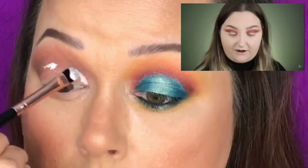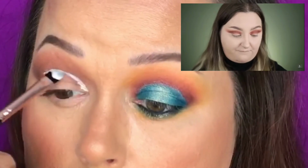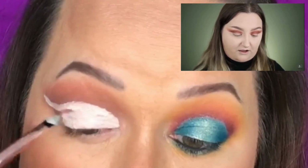All right, I'm going to clean this up quite a bit with some concealer and a flat brush. And for this, I'm going to use my ColourPop No Filter Concealer in the color Fair 5.